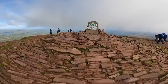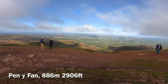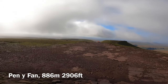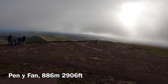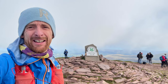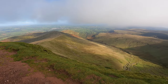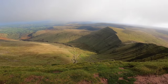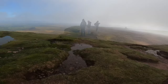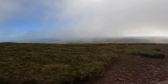This is Pen y Fan, 886 meters high, the highest point in the Brecons. We'll just proceed on now to Cribyn, which is the next one, just down there in the mist, in the cloud.